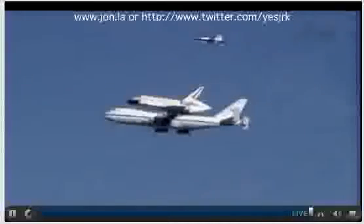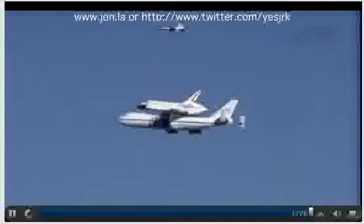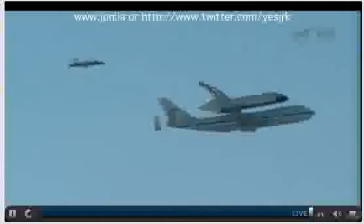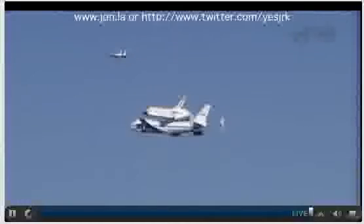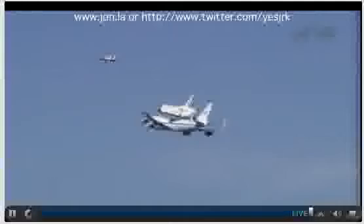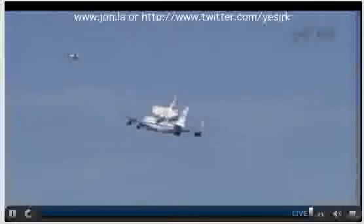This is Mission Control Houston. We're bringing you live coverage of the 747 Shuttle Carrier Aircraft carrying Space Shuttle Endeavor, the youngest of the Space Shuttle fleet, after having departed from the Edwards Air Force Base after an overnight stay at NASA's Dryden Flight Research Center.